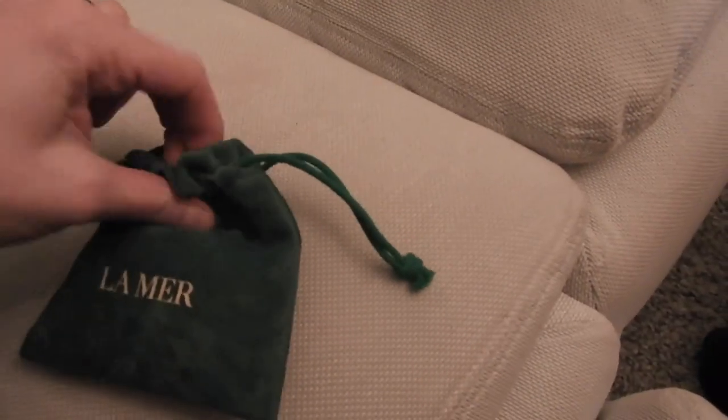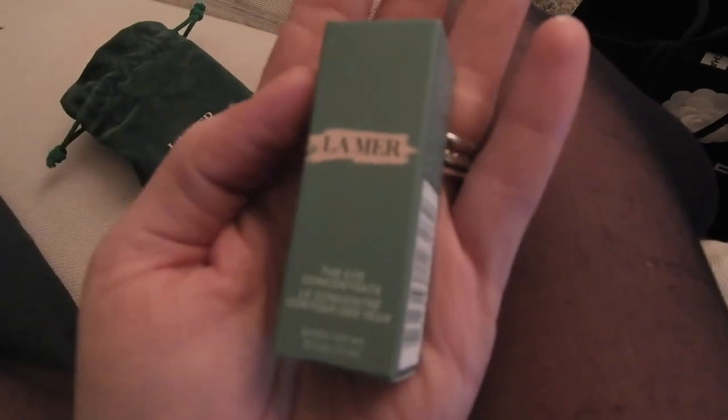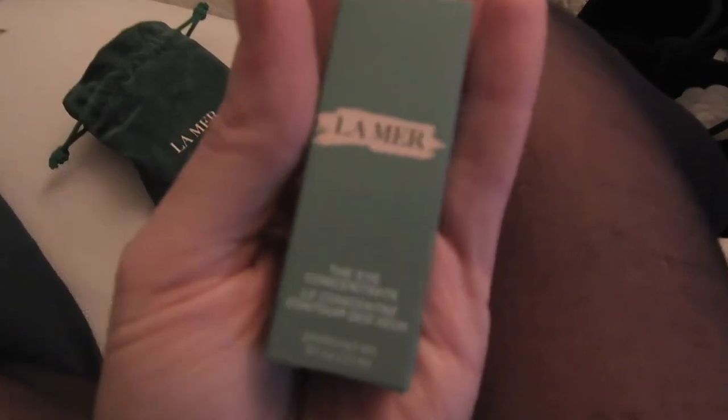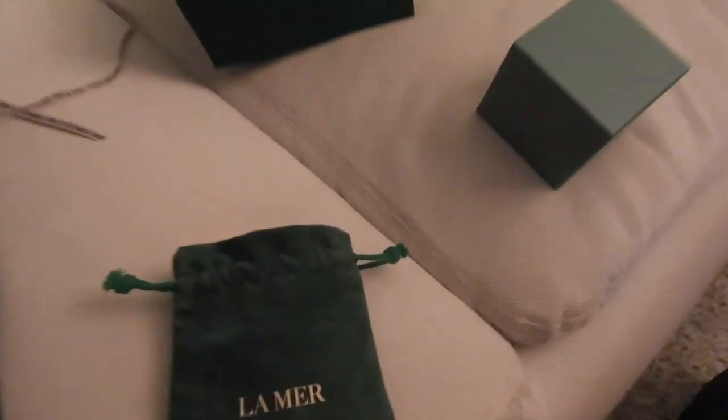And then this one is 30 milliliters. And then she gave me an example, I think it was the new eye concentrate, new version, and I think it comes direct from Korea, and they have new benefits, not just the miracle broth in it. So I'm really excited to try this one. And that was actually it.